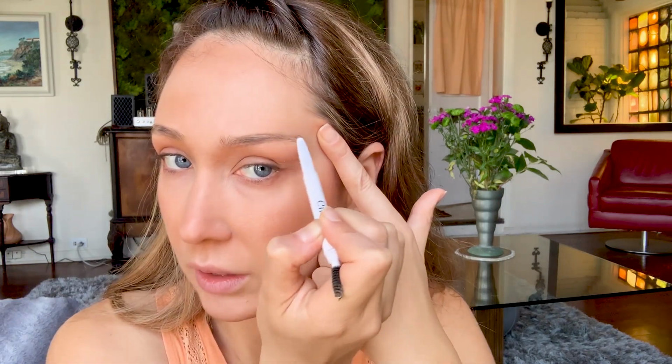and darker on the edges, and I try not to go too down here. I want the eye to lift up, and trying to make them as even as possible because nobody's brows are totally even.